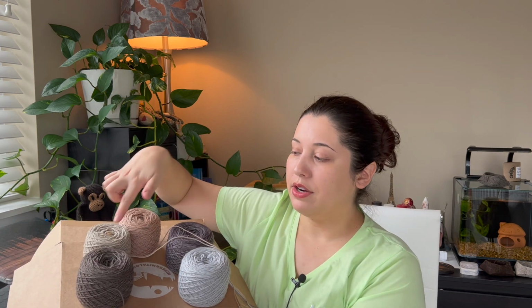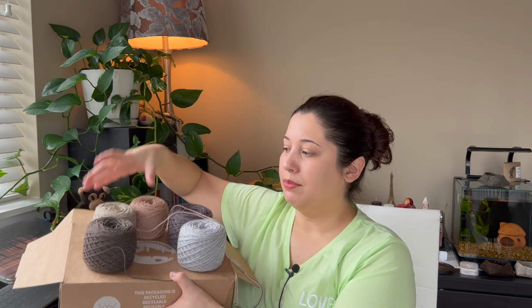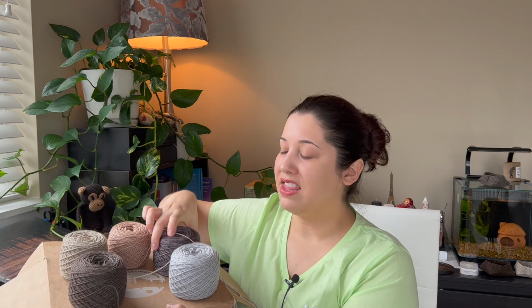This is the color that I am planning to do for my I-cord bind off. And these 2 colors here, I don't know if you can see that, but this color here and this color here are the 2 colors that I'm going to do for my chevron border. But it's looking like, especially this color here and this color here, I don't have a lot of yarn left on those skeins.